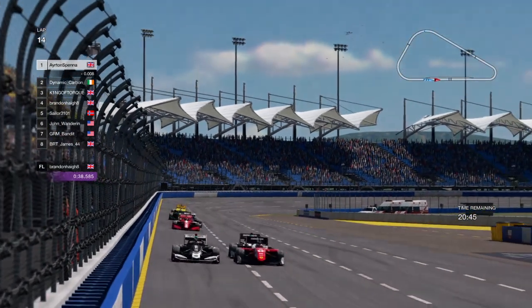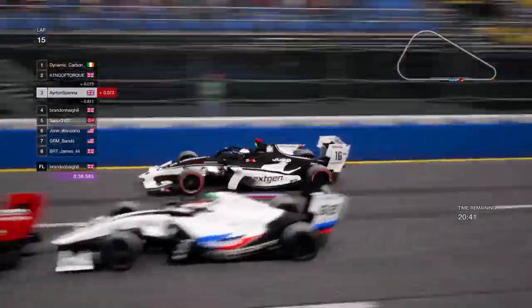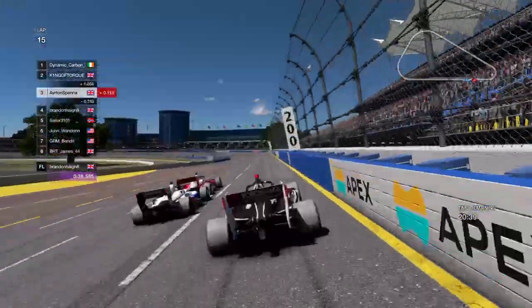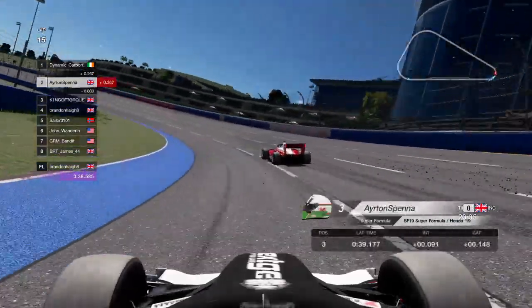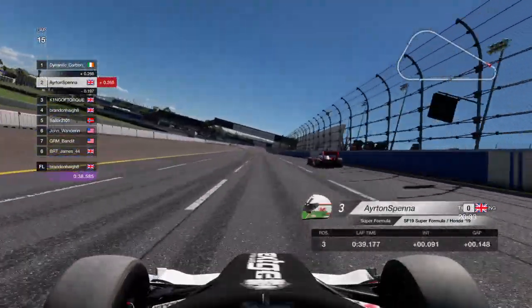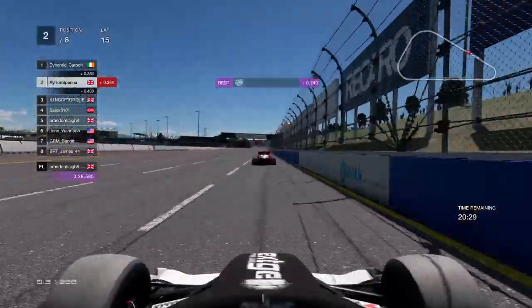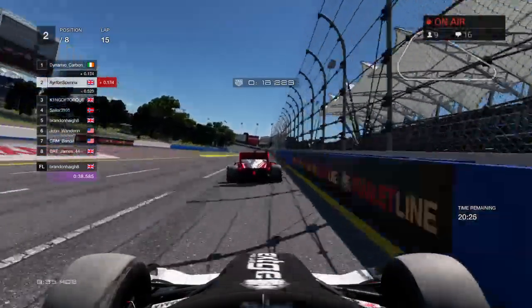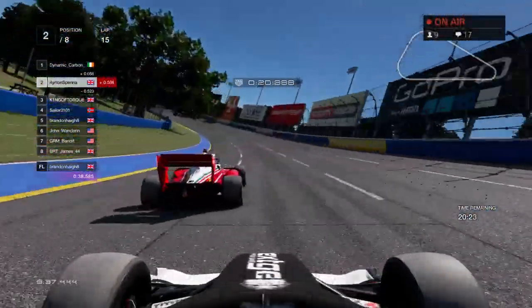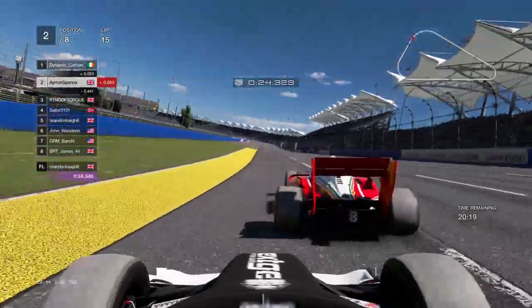And again, it looks like Carbon is going to try something. We're going to go on board with the car of Ayrton Spence as there's contact with the front wing, it seems. And they somehow managed to avoid getting damage from that. But Ayrton Spence now back in the slipstream of Carbon. Carbon having to use a bit of the overtake to defend. It looks like Ayrton Spence can't quite get a run.